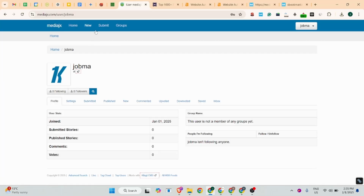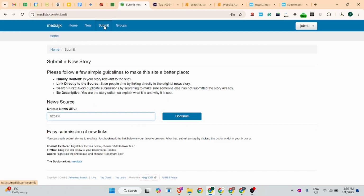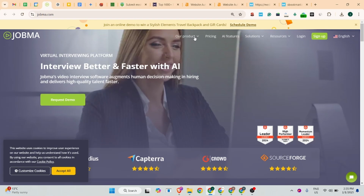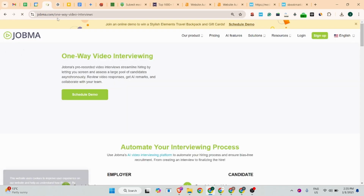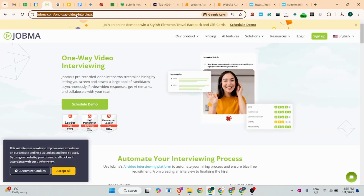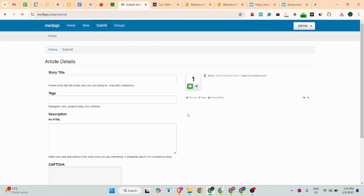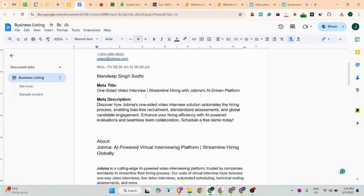And you will also start your social bookmarking submission. Firstly, you can click on the submit button, and there you can put your website URL. I will do social bookmarking for my one-way page. This is a one-way video interviewing software platform. There you can put your website URL and click on continue. There you can add your bookmarking title. I have already generated one, so let me use this.